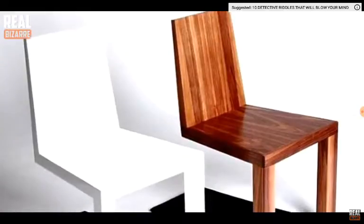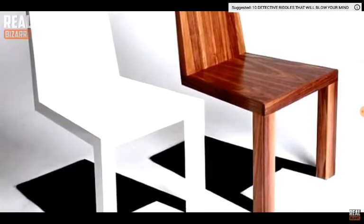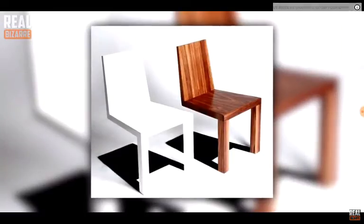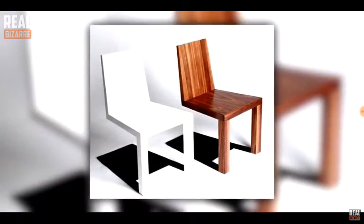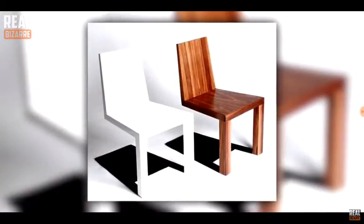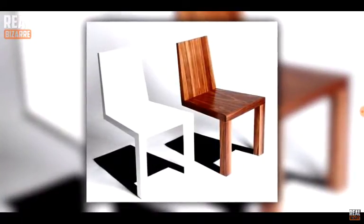Those who like unusual objects will be interested in this chair designed by Chris Duffy. It looks like it draws on its front legs, but when you sit on it, you'll realize that it's totally fine. In fact, what appears to be its shadow is actually its main support.